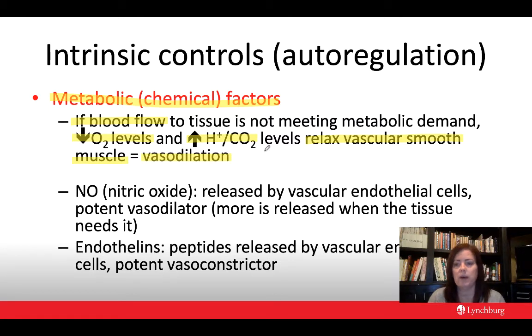And so this is how your body is going to route blood flow to working areas of the body and away from areas like the kidneys who don't need it as much at that point in time. Another factor here too, and I like to bring this up, is nitric oxide. Nitric oxide is a potent vasodilator.